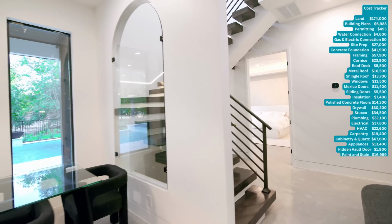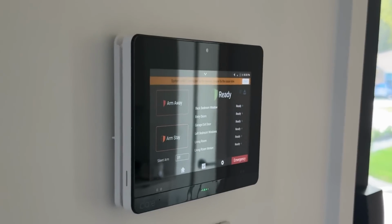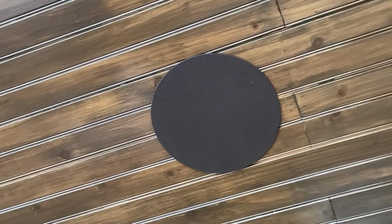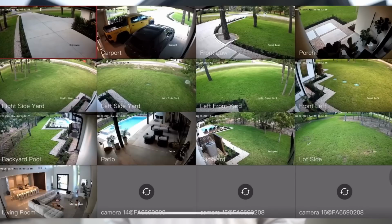So when they put the finish coat, it comes with whatever color you want for your stucco. This semi-floating staircase cost $17,500. My home security system, my surround sound system in my living room, my exterior stereo system on my back porch, and then my camera system that gives me 360-degree view of the exterior of my house, as well as a couple cameras on the interior, cost $10,900.